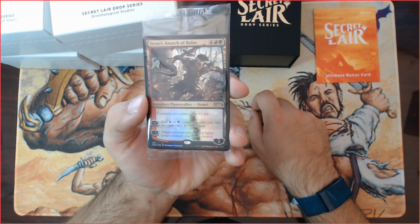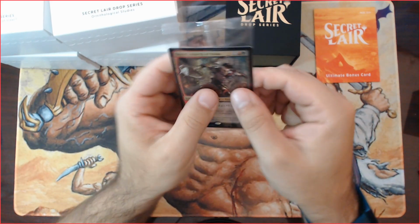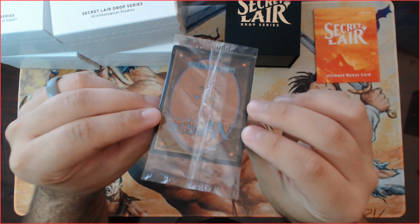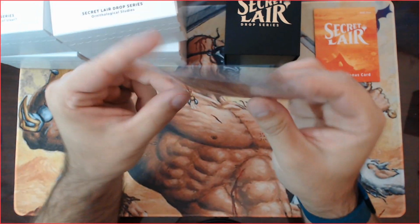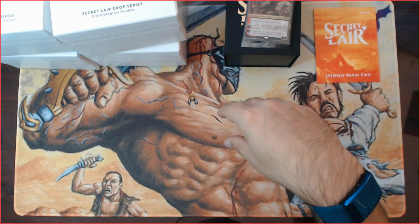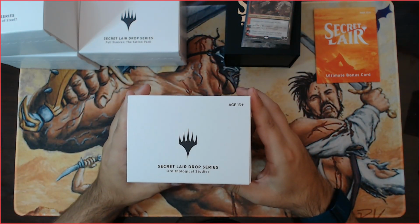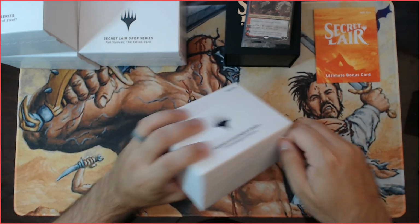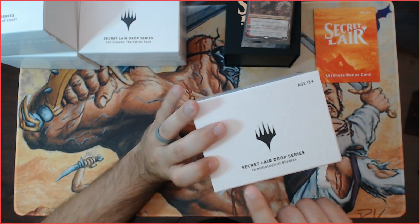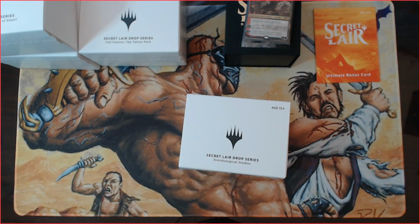All right, 3-2-1 flip. Oh, Domri. Okay, well, it's a stained glass Planeswalker that coincidentally looks to have less warpage than the box that we opened. All right, let's see what we got next. We've got Ornithological Studies, so we're getting all super scientific now. SAT word of the day, folks: ornithological. Who says Magic doesn't teach you anything?